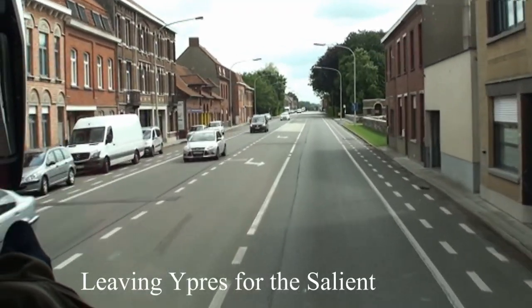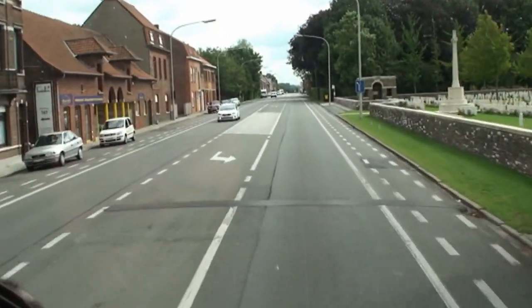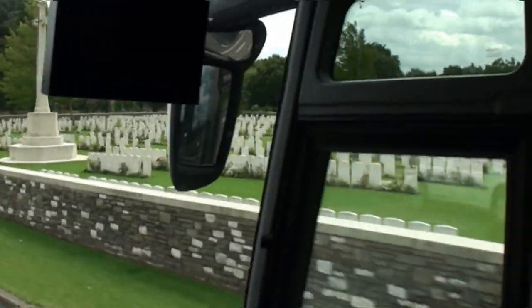Fire the German artillery that was hitting us in this area. Hence, a lot of artillery buried in this cemetery here.